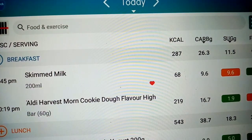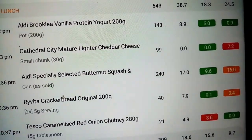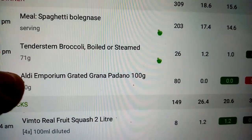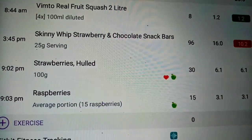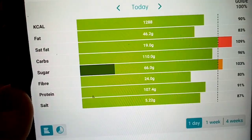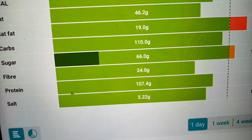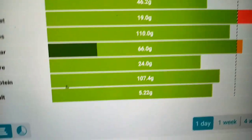So it's been a good day. I'll just show you what I'm ending on. So my breakfast was 287. My lunch, 543. That included the yogurt. And then my tea, 309. And then my snacks, 149. So I've got the squash, skinny whip, strawberries and raspberries. Got 137 remaining. So my protein, 107.4. Carbs are over the 100 grams. But yeah, not too bad.